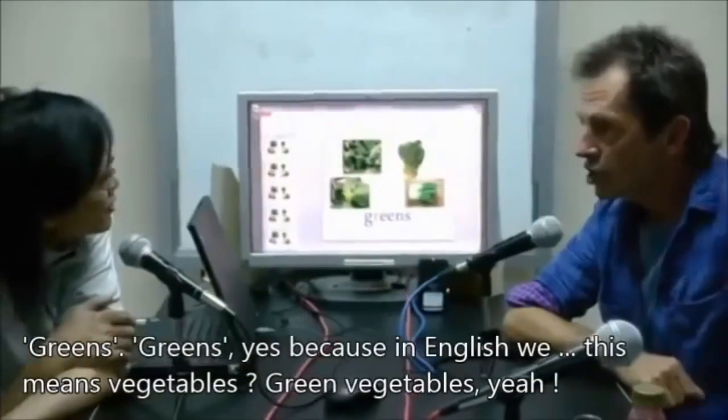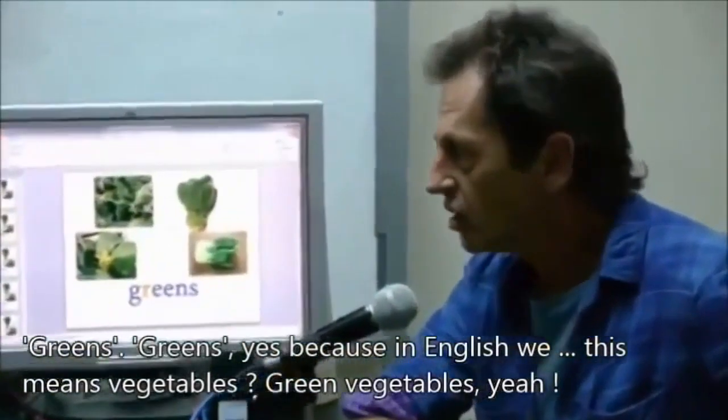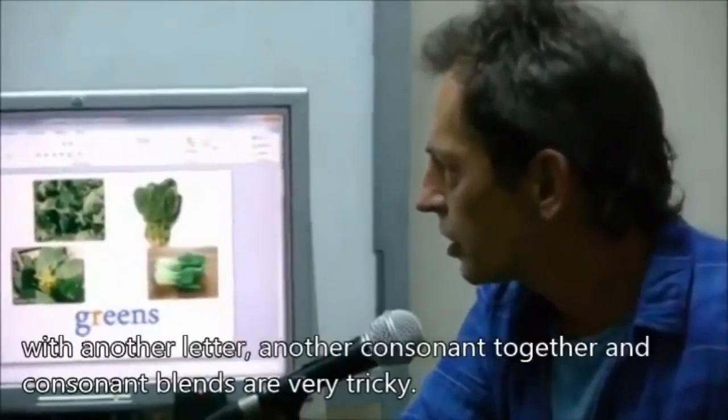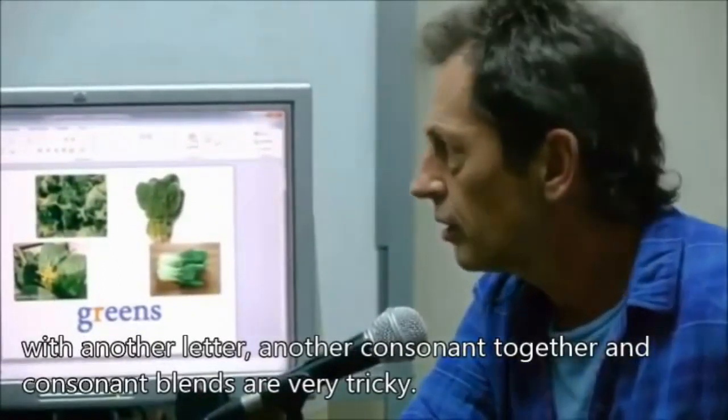Greens. Yeah, greens, because in English this means vegetables. Green vegetables. And this is an R blend, you know, with another consonant together. And consonant blends are very tricky. Yeah, very tricky.